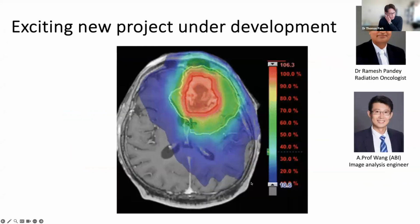And this is another exciting project that is about to occur. It is in collaboration with Dr. Ramesh Pandey, a radiation oncologist, the actual people that do radiation therapy, and Professor Wang, who is an image analysis engineer and AI expert. We're trying to see in actual patient brains whether we can predict where the cells might spread in response to radiation therapy. That means we can basically block their tracks if we find this. So it's a really exciting development project.